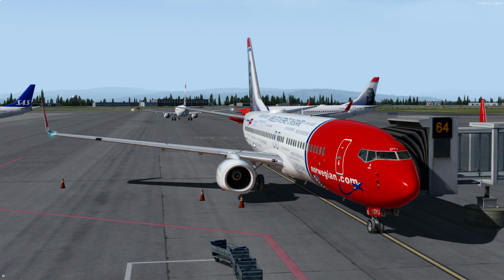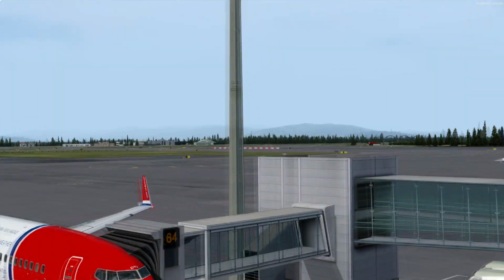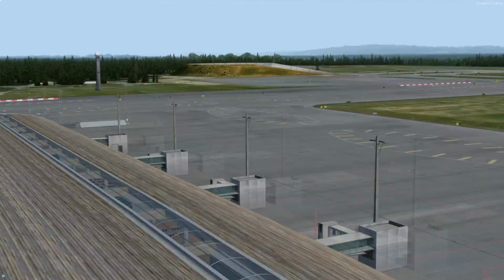Break break, Norwegian-shuttle 14 Sierra, clear touch and go runway 19 right. Touch and go? Climb runway heading 5,000 feet. Clear touch and go 19 right, runway heading 5,000 feet, Norwegian-shuttle 14 Sierra.